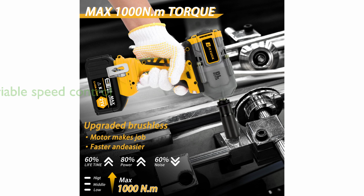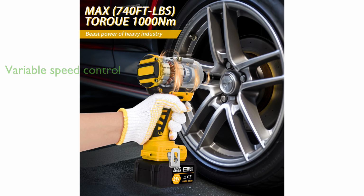The JEXUGK 1000N Cordless Impact Wrench offers infinitely variable speed control from 0 to 4,200 revolutions per minute at the touch of a button, allowing for precision control and reducing the risk of over-tightening or stripping fasteners.